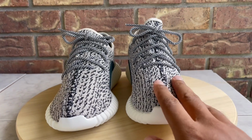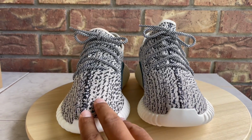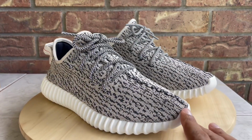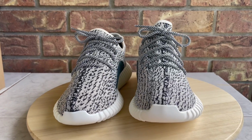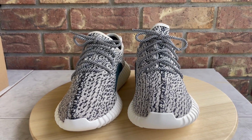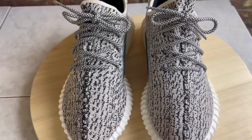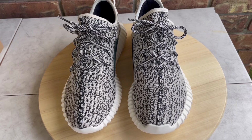So these are your Yeezy Day, your 2022 release, and these are the original released way back in 2015. I wanted to do a quick comparison and show you guys just some minor differences that I see between the two. You can't really tell that much from the naked eye and just at a glance, but having both of them, I'm able to spot just a few differences.